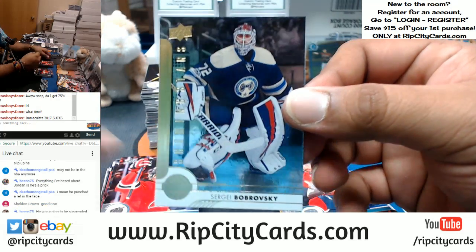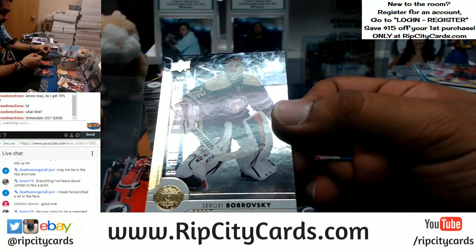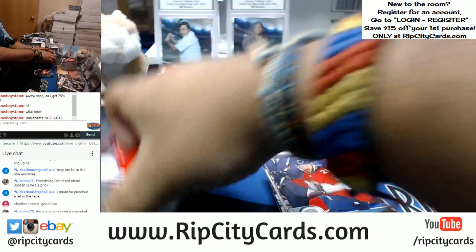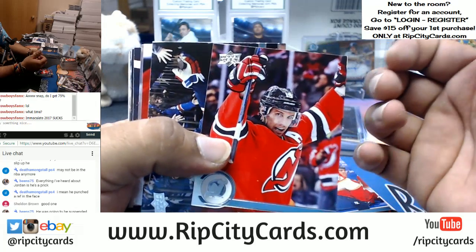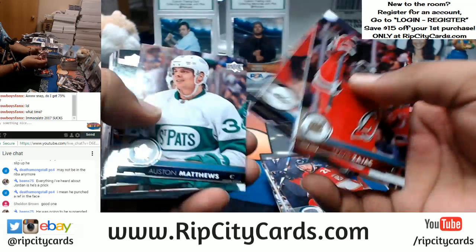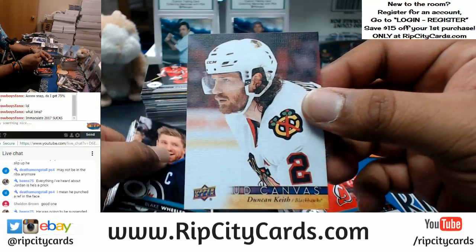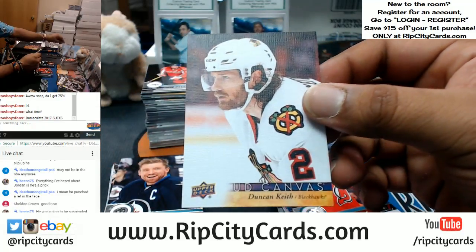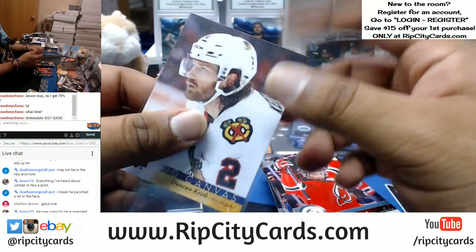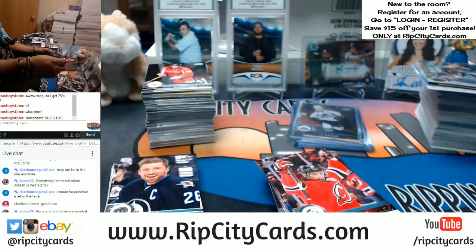Alright. Sergei Bobrovsky for the Blue Jackets. I know because I read it. Are you for real, Beans? I did not know that. I did. That actually makes a lot of sense. No one talks about that. That's the first time I ever heard about that. It should make sense because him and Barkley used to be like best friends. Duncan Keith of the Blackhawks.